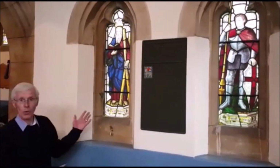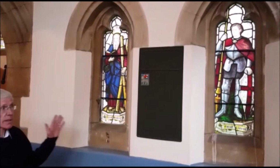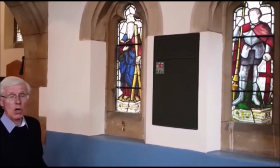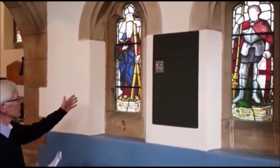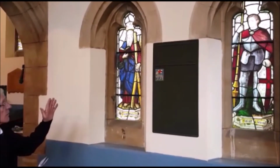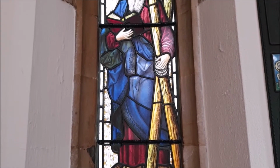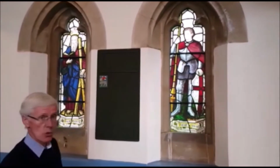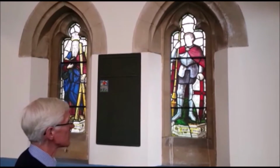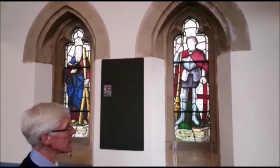On this south wall of the sanctuary, we again have 6 lancet windows. Now they show the 4 patron saints of the British Isles and also 2 early Christian saints. We start off quite appropriately with St Andrew, and there he is with the saltire cross that he's leaning on, the patron saint of Scotland. We next move on to St George, the patron saint of England, who's standing there with his traditional lance and his St George's cross on the face of the shield.